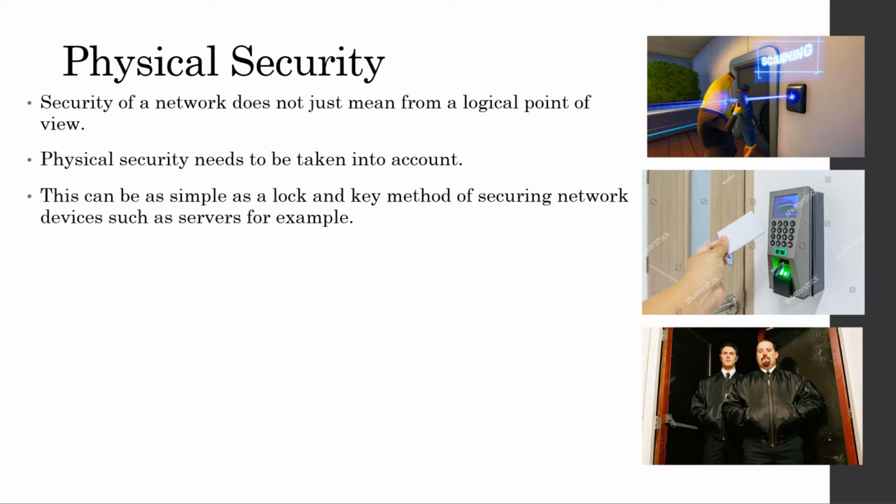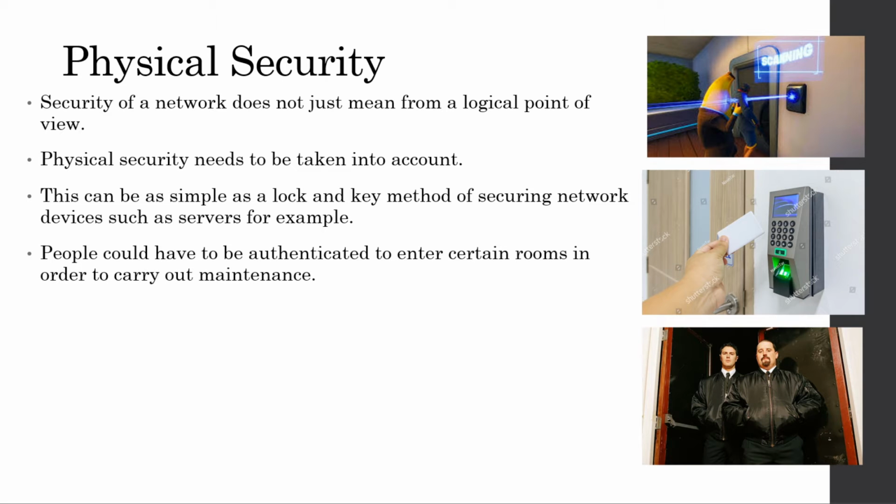Obviously, lock and key. That's the type of security. You can have a lock on the door. So having a lock and key, especially on your server rack, so that the servers can't be stolen themselves or opened up, that's a valid way of doing it as well. People don't seem to realize that that's a thing. Everybody, when you think of network security, they instantly go to a logical over-the-internet sort of attack rather than physical.